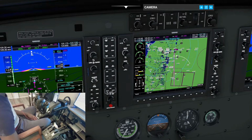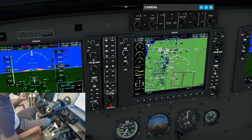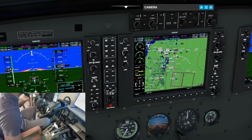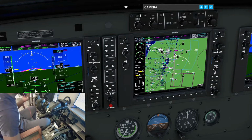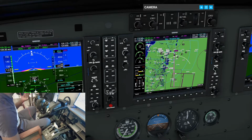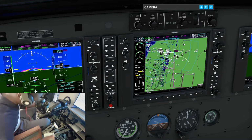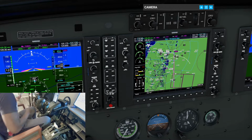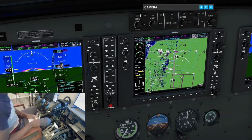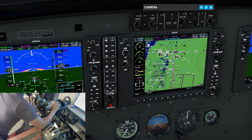Center, United 210, flight level 390 with you. United, Miami Center, Skyhawk 13701. United 210, Miami Center, hello. 6 Mike Delta, turn left heading 120, join the localizer, report field in sight. Turn left heading 120, report field in sight, 266 Mike Delta. Cabo Verde 606, runway 12, clear to land. Clear to land, runway 12, Cabo Verde 606.